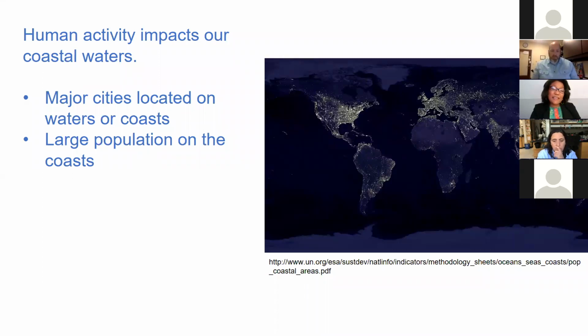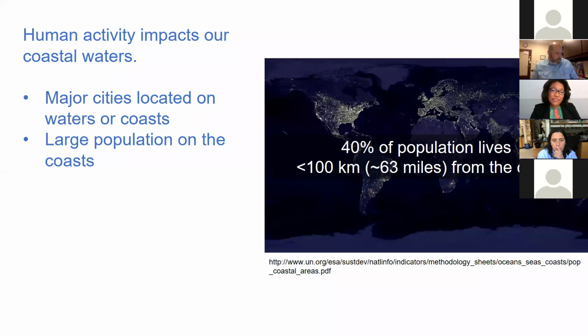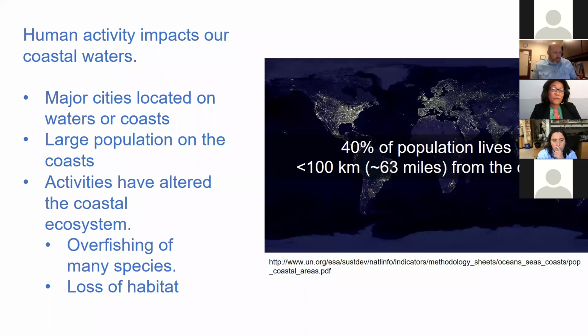But to tee up our study, it's important to understand that there's a lot of intense population pressure on the coast. In fact, 40% of the population lives less than 100 kilometers from the coast. And this intense population pressure has led to human activities that have altered the coastal ecosystem, sometimes in very negative ways. We're seeing impacts such as overfishing of many species or loss of habitat, which can be two of the impacts that you think of right off the bat. But there is one other threat that is also in focus and was what we attempted to work on in this project. And it's the threat of nitrogen pollution.